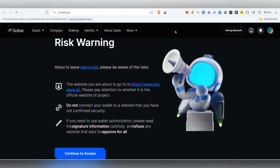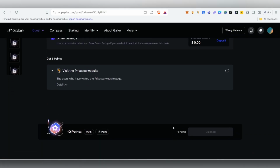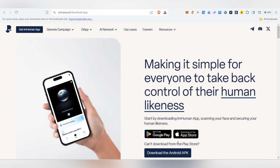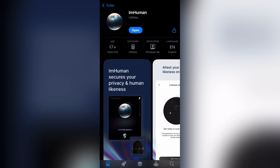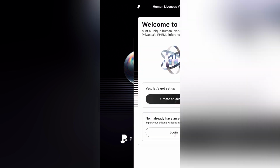Okay, so do this one guys, and I'll be showing you how we'll be able to do the task in the app. Okay, so in order to do that, it will be available on Play Store and App Store. Okay, so once you click on the link, it will take you to this App Store download page. Okay, so you can download it from Play Store, otherwise App Store. Okay, so I'm going to download it from App Store. So once you click on that, it will get downloaded, and click on open. Then finally it will be opening up like this.